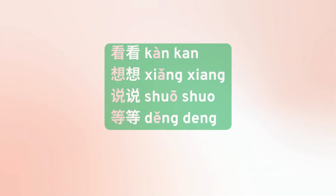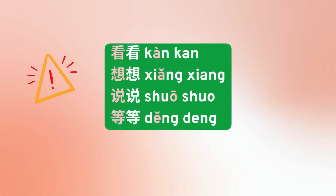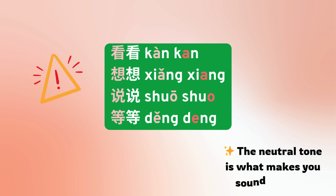This is where most learners make mistakes, so pay close attention. When you double a verb in Chinese, there is a specific tone pattern. The first syllable keeps its original tone, but the second syllable usually becomes what we call a neutral tone. It becomes shorter and flatter. Let's practice with our examples.